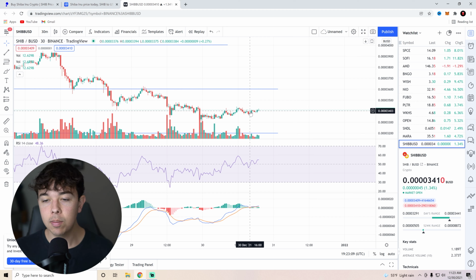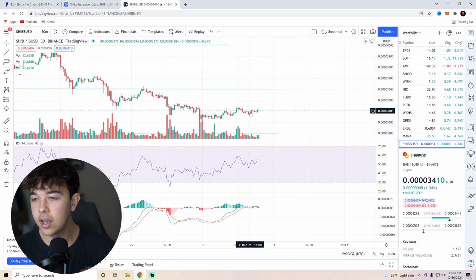Obviously, if we get a really good piece of news like a Robinhood listing or something, we'll go up 100 or 200%, obviously. But Shiba token on Twitter has said that they have a surprise for us going into 2022. That surprise will most likely break us out past this 36 resistance and bring us all the way up to that 40 resistance probably. So from here, I can see us getting about probably 15 to 20% in gains in early 2022, depending on what that announcement is.